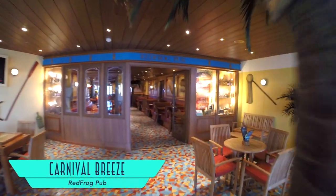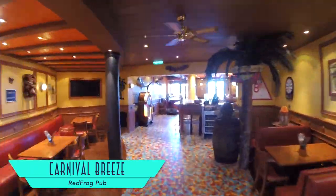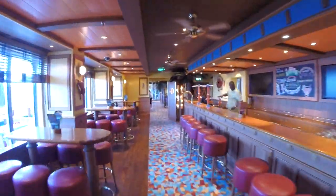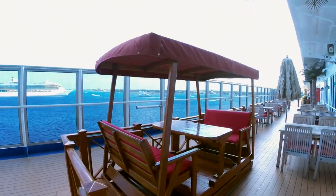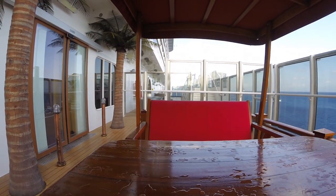The Red Frog Pub is where you'll find Carnival's house Thirsty Frog Red Beer on tap, a wonderful brew that goes great with the pub fare served here, along with the watering hole's games, as well as its outdoor seating, and this awesome rocking table.